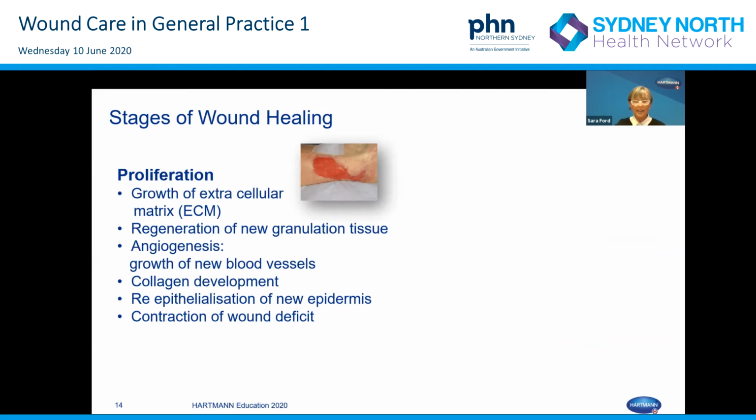Collagen fibres are initially laid down in a tangled and disorganised manner, and as the wound progresses through healing to maturation, they become more organised and linear. This also gives the wound its strength. Muscular cells called myofibroblasts pull the wound edges together. Once the granulation tissue has filled the deficit, the keratinocytes migrate across this tissue to close the wound.